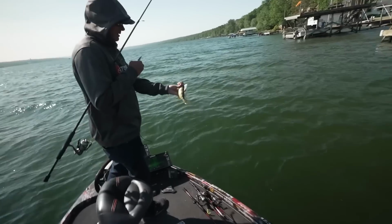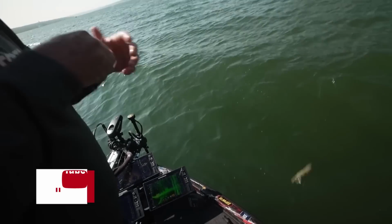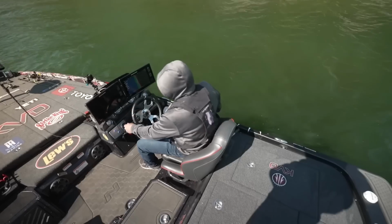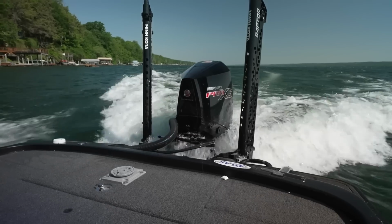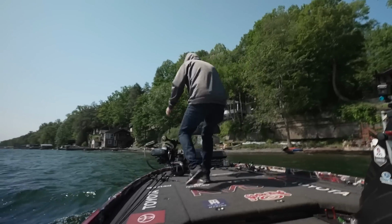Good eating. That's what they eat. Perch and gobies are probably what they spend the most of their time feeding on here. I can't see squat. I know they're somewhere here. I just got to keep hitting these little stretches, just looking for my own sanity here.